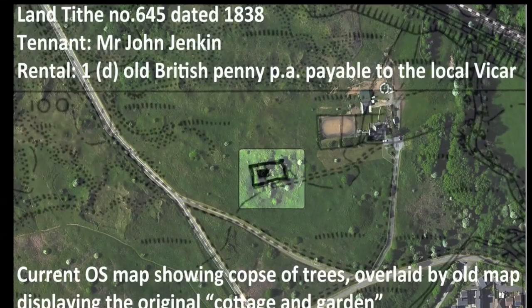I was walking a dog here last year and I could smell some wild mint. So I looked on the map and I could see some overgrown vegetation, and then going back on the really old maps I could actually find the tithe and there was a cottage here. So I think this is going to make an excellent place for metal detecting, and hopefully we can find some of old Mr. Jenkin's gear and relive a little bit of that history.